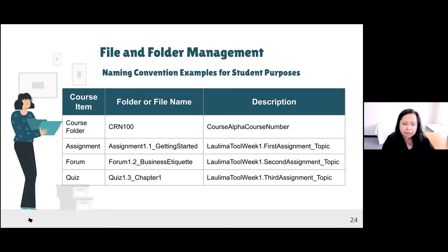So for student purposes, you might spell it out a little bit more so it's easier to understand for students. So you might spell out assignment 1.1 underscore getting started. So it's assignment of the Laulima tool again, one for week one, .1 for the first assignment of that week, and then underscore the topic of the assignment. And the same thing for forum, it would be forum 1.2 underscore business etiquette. They're going to do a forum topic about business etiquette. And if they're doing a quiz, it might be quiz 1.3 underscore chapter one.